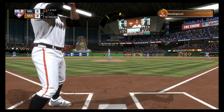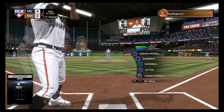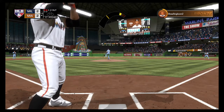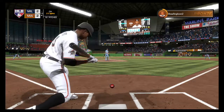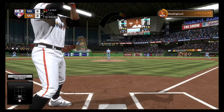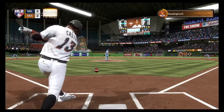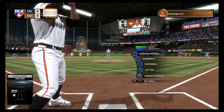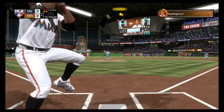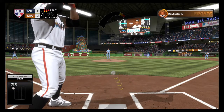Starlin Castro is in with 2 away as he takes a ball. 1-0. And that one misses upstairs. 2-0. And he couldn't pull that one back as he clearly broke the plane of the plate, and that'll be ruled a strike. Now the pitch. A good movement bearing in. It's 2 balls and 2 strikes. Here's one that misses inside, and the count's run full now.